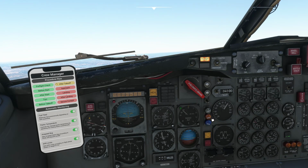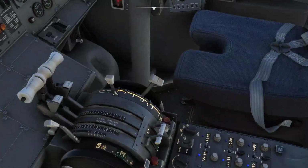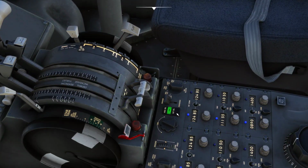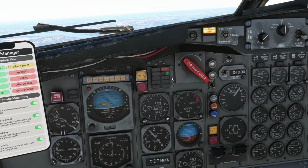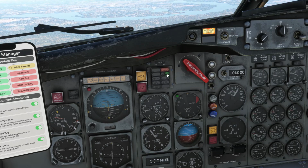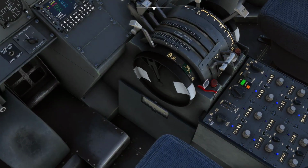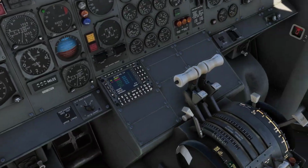Get the nose down. And because I suck at hand flying this thing, I'm going to get the autopilot on: heading select, altitude select, in turn knob and vertical speed. So now you can see the scoreboard here for the autopilot. We're in heading altitude select, keep it climbing, roll it up in vertical speed, get the flaps moving.